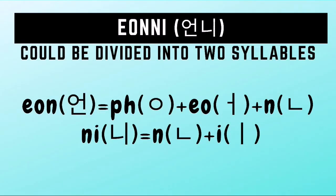How do you spell eonni in Hangul? Let's start with the first syllable, eon. First, draw an eung character, followed by an eo character, and followed by a nieun character. And then, to write the second syllable, you'll have to draw a nieun character, followed by an i character.